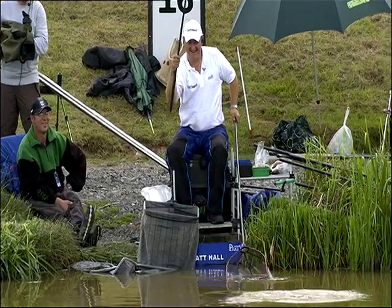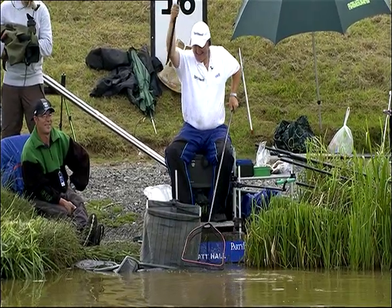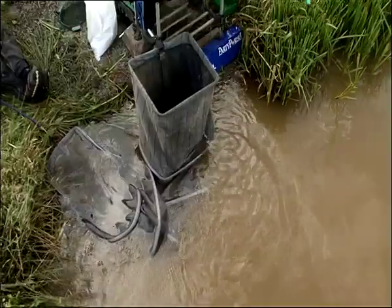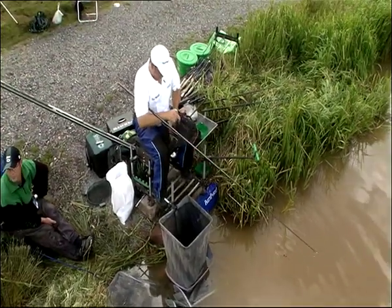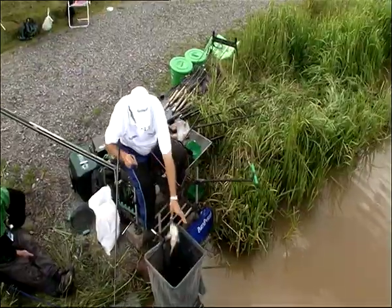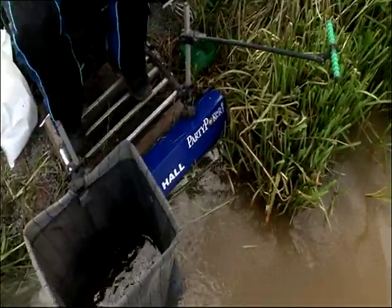Can you hear us? He can hear us. We'll say what a lovely guy he was, won't we? Top man. It's a barbel. There is Matt Hall. Oh, well done, Matt. With the distraction of listening to Tommy and Keith in the background as well. Thumbs up. Like we didn't tell him how good he was. Showboating already.